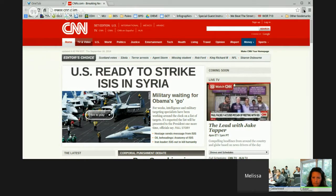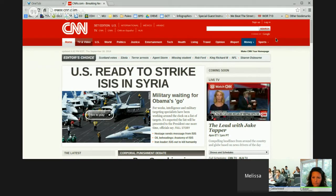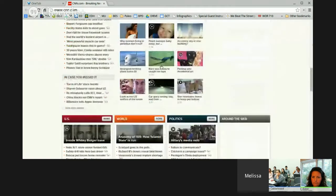Another one that I use pretty much all the time is called Awesome Screenshot. So they give you a couple different options as far as what you want to save on the screen. You can capture what's visible, you can capture a selected area, or the entire page. So, you know, this page on CNN obviously is going to go down further than my screen will allow me to see, but I can save the entire image of the entire screen.